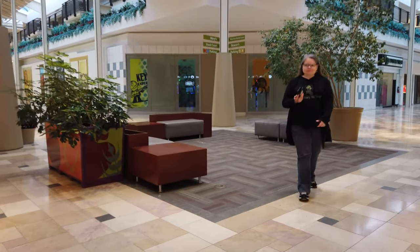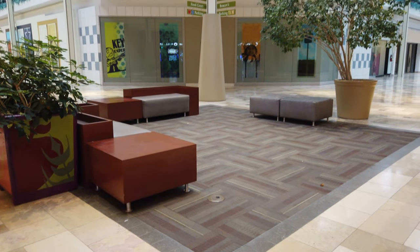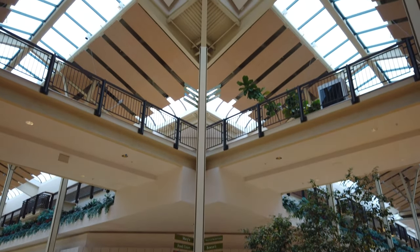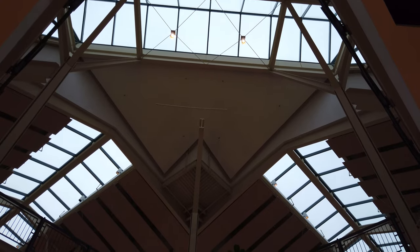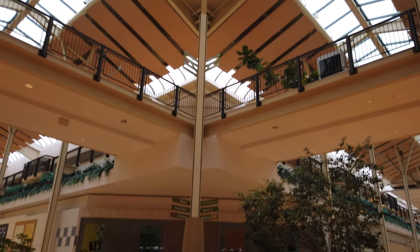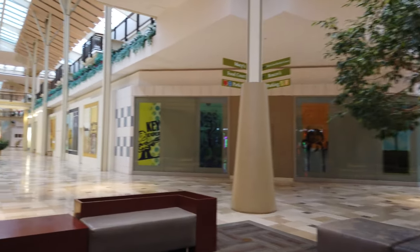These downstairs courts right here, they're always so angular, always like perfect diamonds, you know what I mean? It's such cool design. This is really attractive though, this view right here. Everything was thought of geometrically sound before they built it.